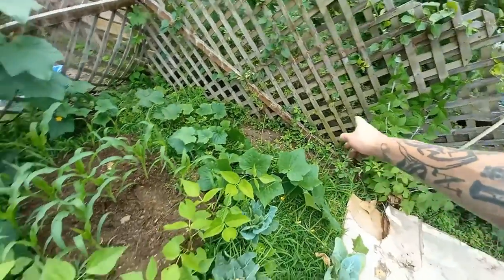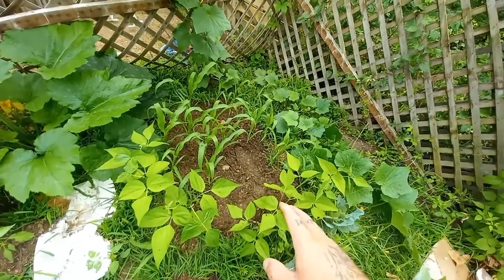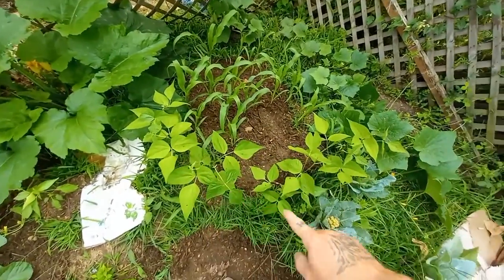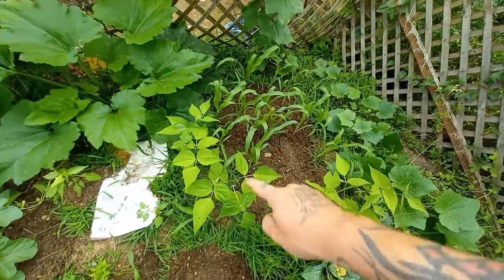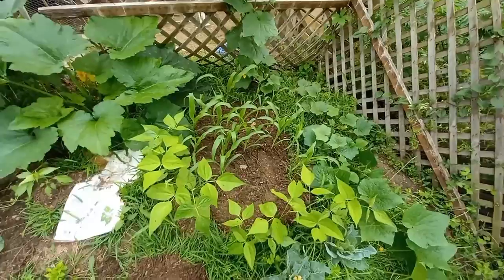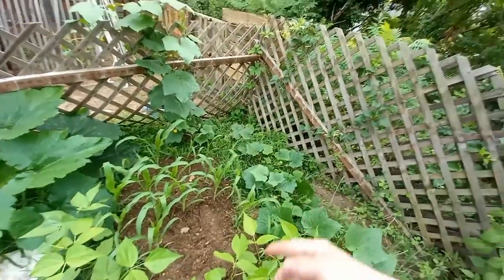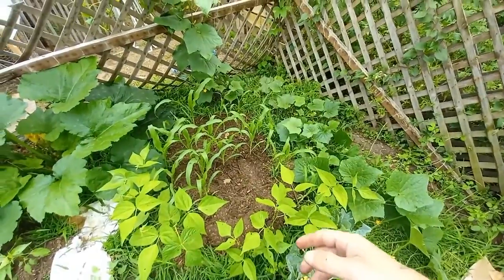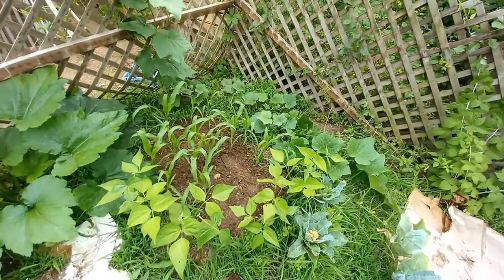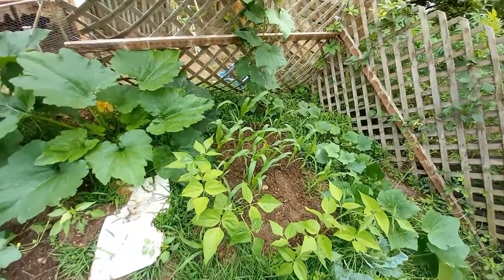Peas are growing up real good. Like I said, this is my second batch of late corn. So we'll see how they do, and then I did a little border of green beans around it for nitrogen. And then I was going to let the cucumber grow through here for a Three Sisters kind of effect, but it's trying to be too crazy, so I don't want to smother the corn out.